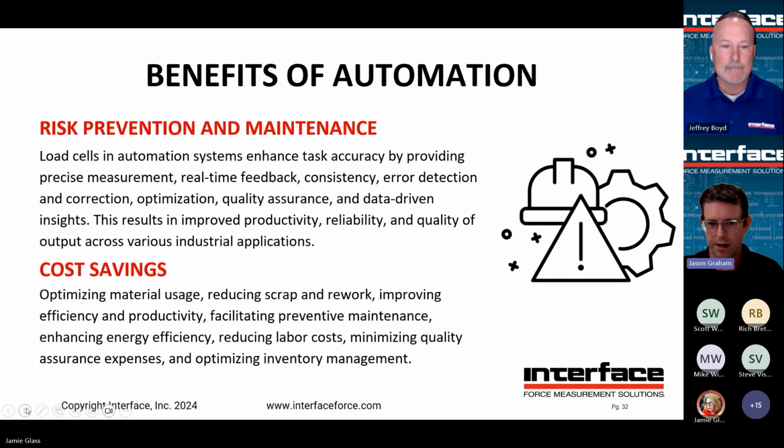Cost savings, likewise, came from reducing scrap and rework as a result of the automation, the improved quality, the feedback, consistency, error detection, all of the prior things. It led to cost savings as a result. Reducing labor costs, scrap. It was just a good thing. Next slide, please.